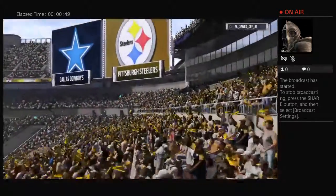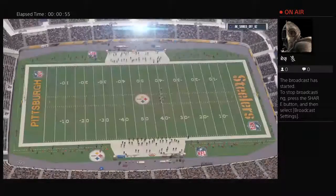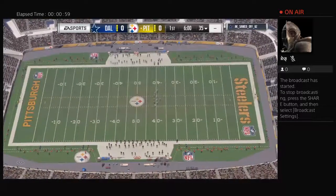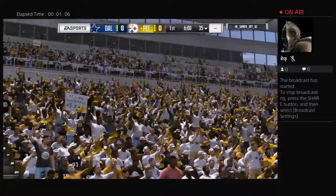Anticipation is mounting for today's game, and we've got two quarterbacks looking to make an impact. It's the Cowboys going up against the Steelers. And with that, we'll send you up to the North Shore of Pittsburgh at Heinz Field by the Three Rivers as we head over to our broadcasting team of Brandon Godden and Charles Davis.